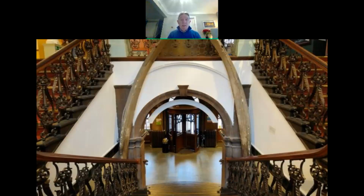This is the main staircase in the People's Palace, looking from the half landing back to the front door where you would go in. The thing that's catching about this is the whale jawbones that form an arch over the staircase. These have been a source of fascination for myself personally for many years. They are absolutely huge, and only when you're up close to them do you get some idea of the scale. This is a jawbone of a whale. Incredible.